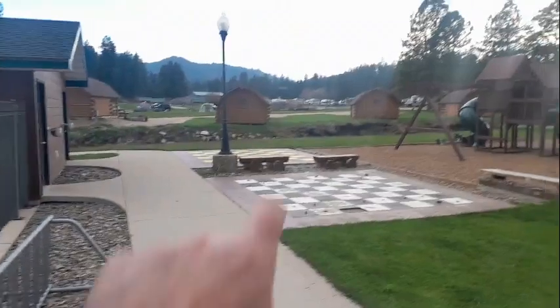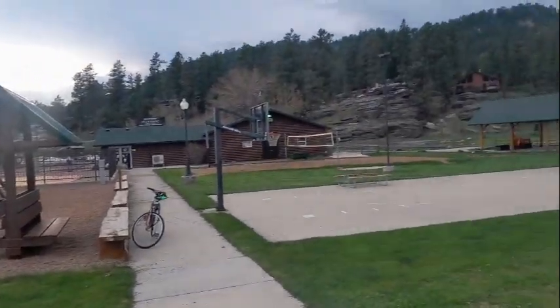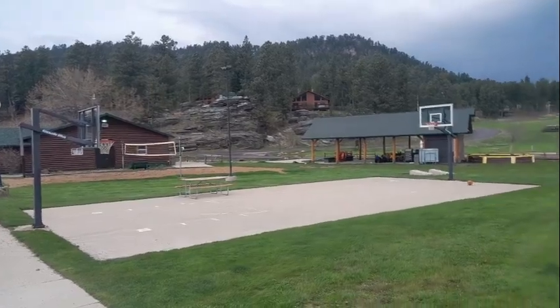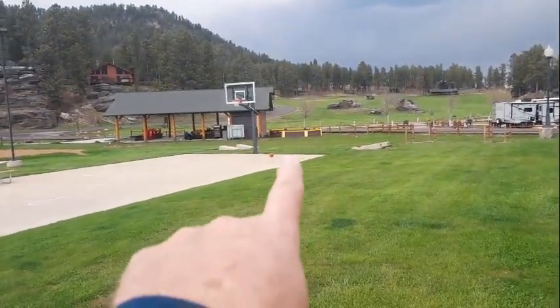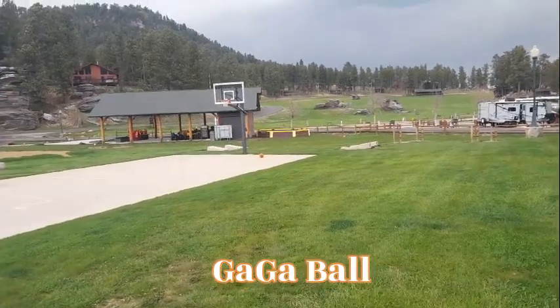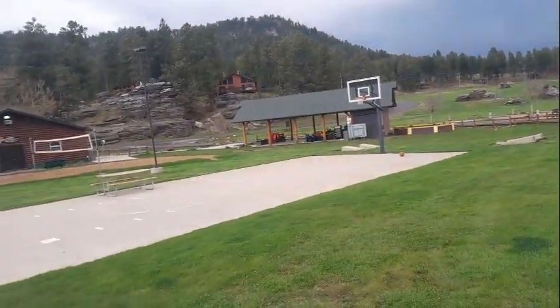You see the cabins on the outside. The main lodge is up front that way, and there are some other larger lodges up top of the hill there. This is really a beautiful campground. They've done a good job maintaining it. That's one of those, what do they call that? There's a game that they play where the ball has to bounce and you hit it. There's actually another one of those at the front of the park.